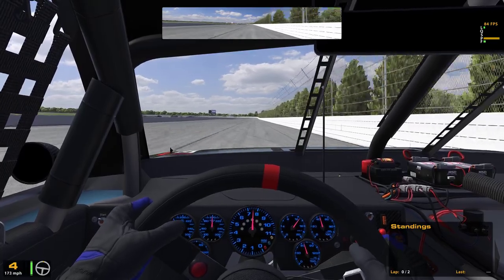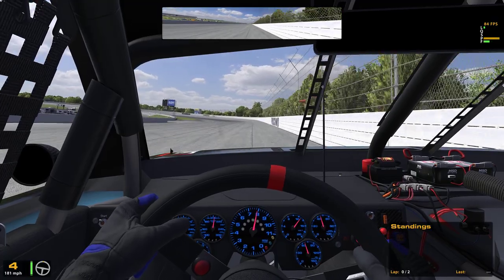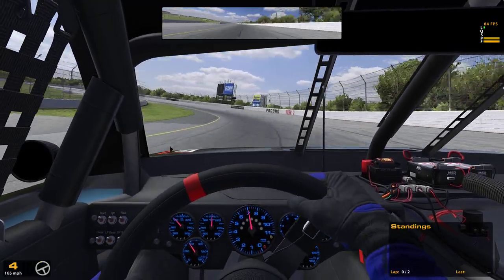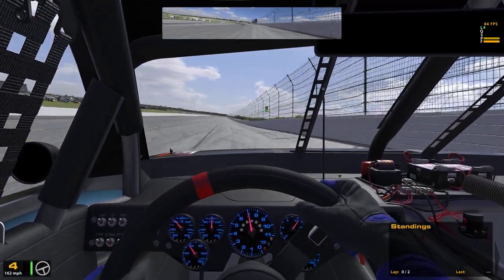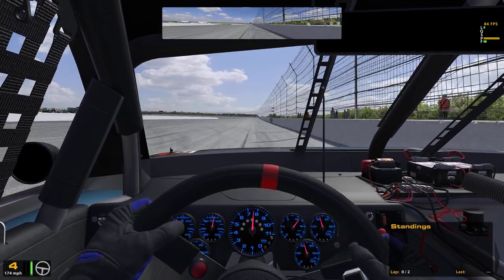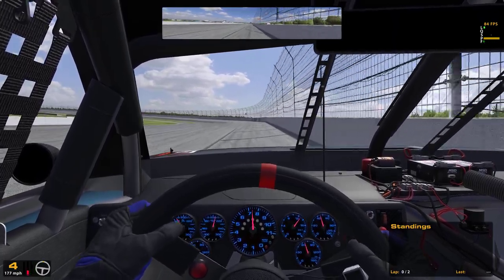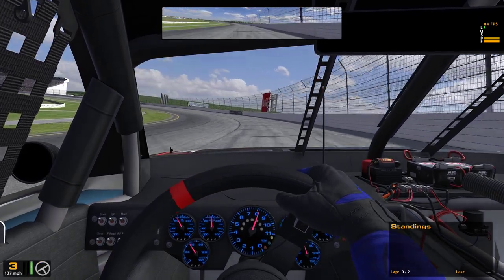Once again, running the Star Trek paint scheme, sort of my pop culture fandom. Hopefully we're going to get some Atlas SimSport liveries on this car before the end of the year, but right now everyone's so busy in the team, so just keep running this one for now. Alright, here we go.